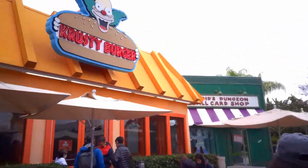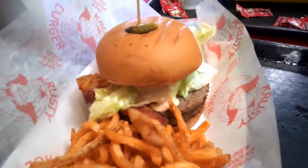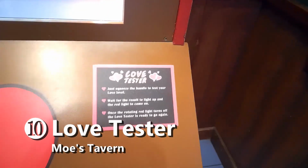The next Easter egg is on the studio side of Universal Studios. In Springfield, in the corner of Moe's Tavern, is this love tester. Squeeze the handle, test your love level.